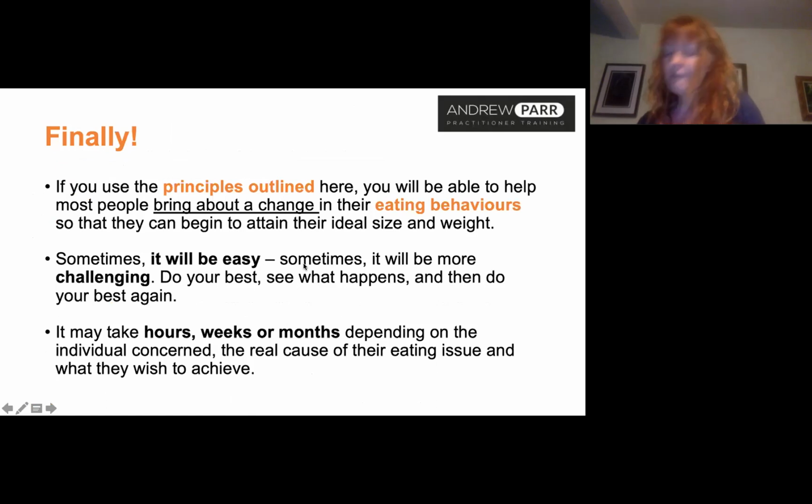Okay, and finally, there are a lot of principles and ideas here which will help you to bring about some sort of change. As I said at the beginning, weight loss can be very challenging sometimes, because you're dealing with people who have had a lifetime of poor eating behaviour, or a way of being where their identity is so strongly that they are an overweight person who will always binge eat and will always go back to where they were. That can be quite challenging to work with.